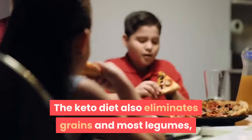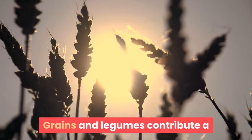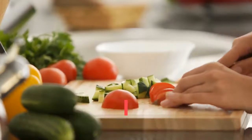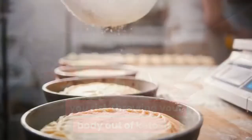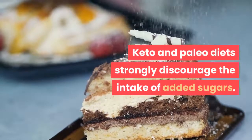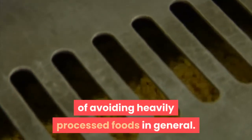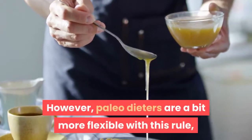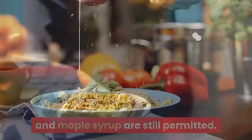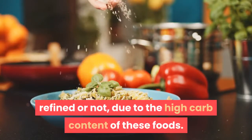The keto diet also eliminates grains and most legumes, but this is because of their carbohydrate content. Grains and legumes contribute a significant amount of carbs to the diet. If you eat them while following the keto diet, you risk throwing your body out of ketosis. Both eliminate added sugar. Keto and paleo diets strongly discourage the intake of added sugars. For both diet plans, this largely falls under their shared message of avoiding heavily processed foods in general. However, paleo dieters are a bit more flexible with this rule, as unrefined sugar sources like honey and maple syrup are still permitted. Keto, on the other hand, doesn't allow any added sugar sources, refined or not, due to the high carb content of these foods.